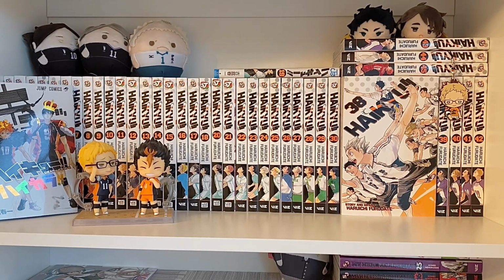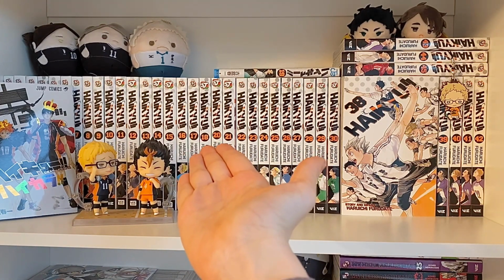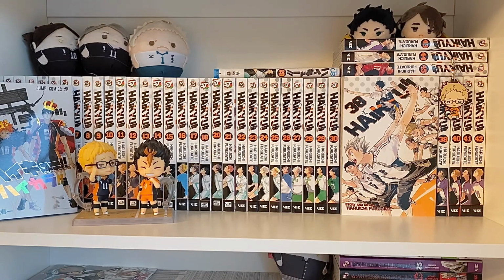I have almost all of the manga except for volume 19. I received volume 19 in Japanese as a gift, but I'm missing volume 19 in English, as you guys can see by the gap between 18 and 20. Sadly, it's out of stock, but yeah, I've been collecting the series for a long time. It was one of the first series that really got me into manga collecting, and I really enjoy it.